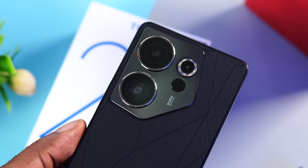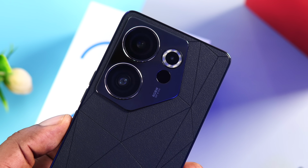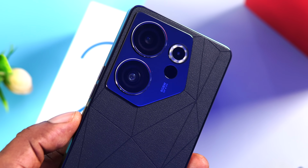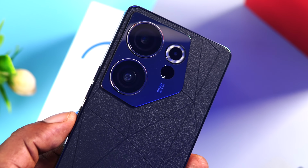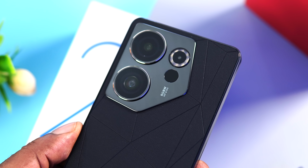At the back of the device, we have a 3-camera setup. We have a 50 megapixel camera with sensor shift technology and RGBW Pro for the main camera. Then a 108 megapixel ultra wide camera that can also take super macro shots and a 2 megapixel depth sensor. As you can see here, we've got the ring flashlight. There's a laser focus sensor that can improve the focusing speed at night, and it is also helpful for macro photography.